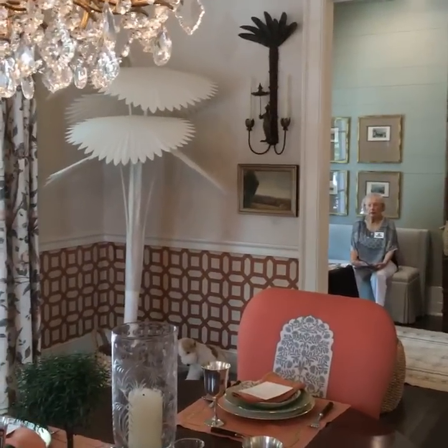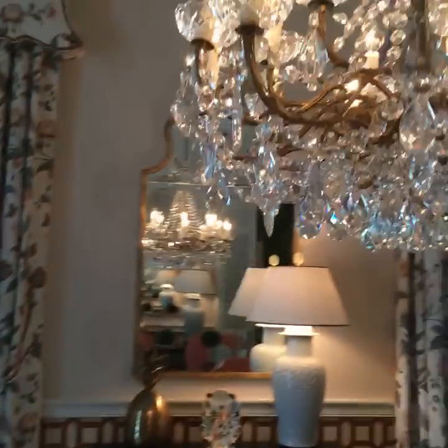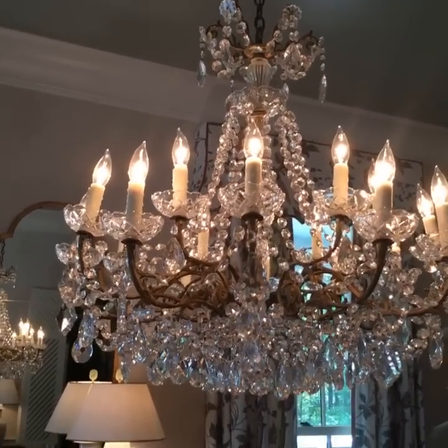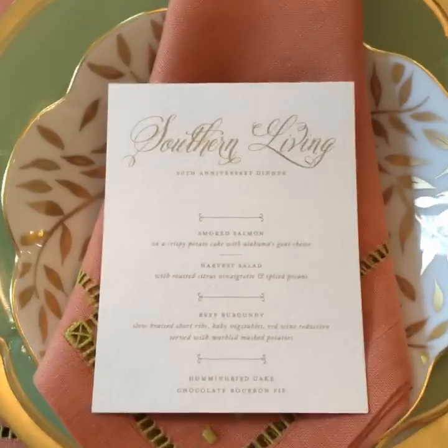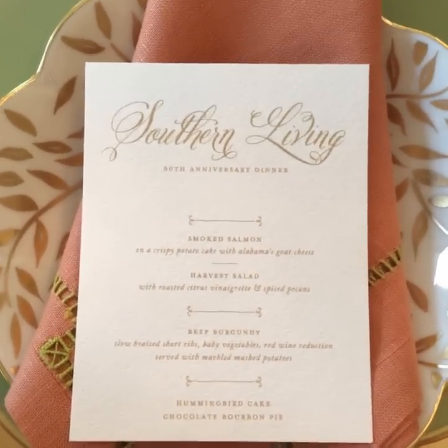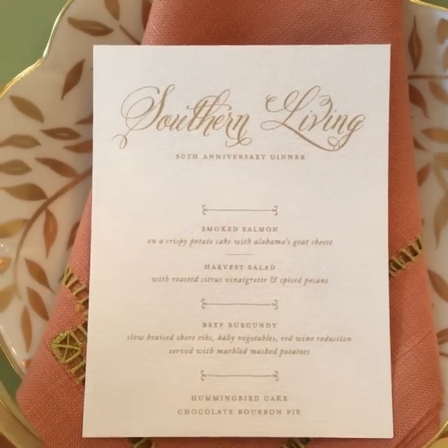And then of course there's the formal crystal chandelier. Yeah. And that's from Park Lawn Stove in Atlanta. And one of my favorite things is these adorable menus that Margaret created just for the occasion. It says 50th anniversary dinner, if you all can't read, and there's hummingbird cake for dessert.